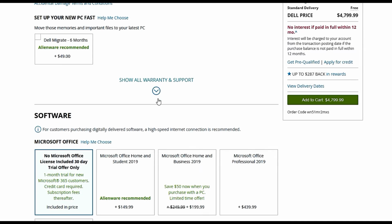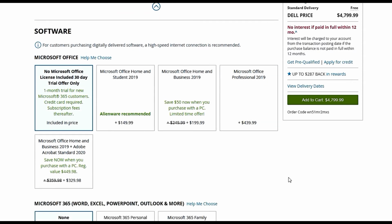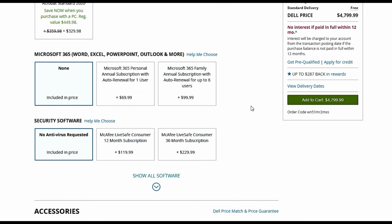So far, I'm not seeing a whole lot of upgrades. Ooh, extended battery service. That's just insurance for the battery. Never mind. I got my hopes up. Microsoft Office. I mean, I already own a copy and it's registered, so I can move it anywhere. And you've got your Microsoft 360, which is what I own.